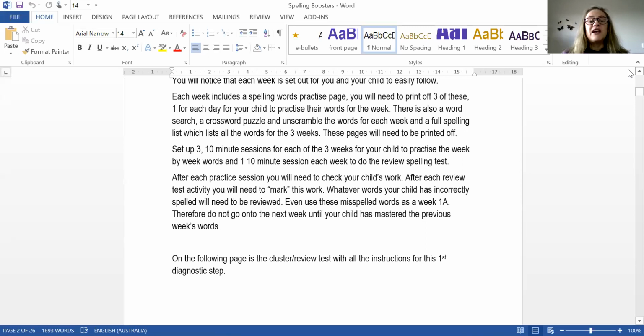So each week, as I've said, includes a spelling words practice page, and then you choose, or your child gets to choose, one other thing to do in their 10-minute session, which is either the word search, the crossword puzzle, or the unscramble the words. Now, those have been put in order of difficulty. So the word search is the easier one for your child to do. The crossword puzzle is the in-between one. And then the unscramble your words is the hardest one that they can do. And again, when we get to those pages, I will go through them with you.